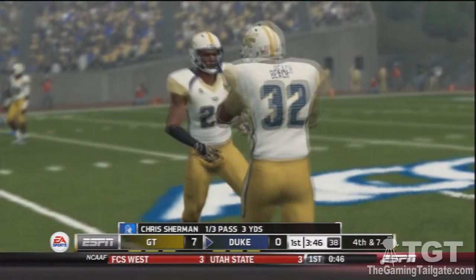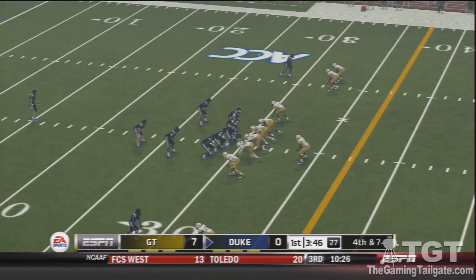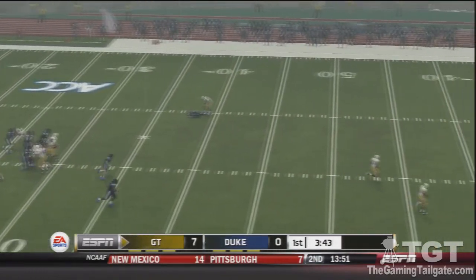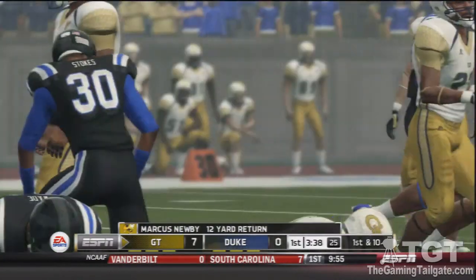Witherspoon was the intended target on the play, and that'll make it fourth down. On third down, the defense was expecting the pass, and they defended the play very well in the secondary. Newby is back deep to return. And he makes it out to about the 44-yard line.